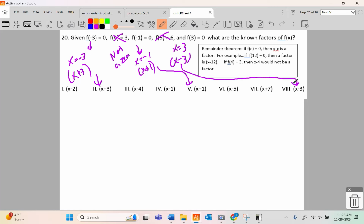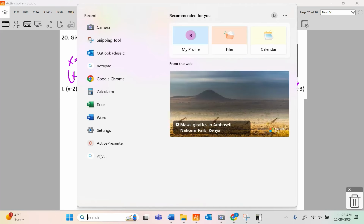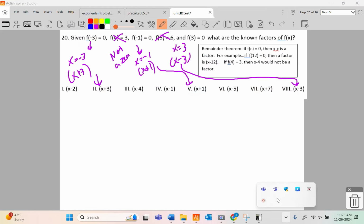Now yours will be different because, like I said, 2 different versions of the same test, but the answers are the same for the most part. And I just barely did it. Kudos to me.